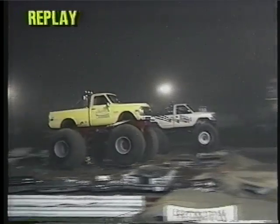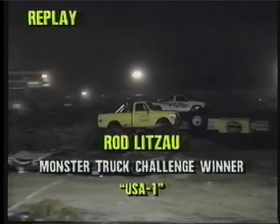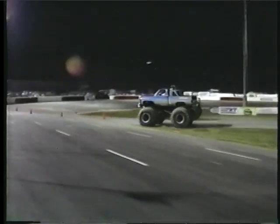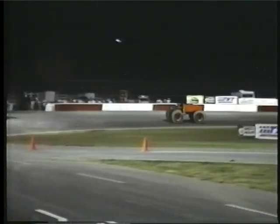Let's go on with Richard and Army to Louisville, Kentucky, as they host the world's first monster truck figure 8 races. We're ready for more quarterfinal round competition. Clydesdale against Awesome Kong. Awesome Kong on the inside gets a good start. Clydesdale's going to have to really leg it to pull from the outside of the track. Awesome Kong right where he wants to be. On this part of the track, he works the bottom side. He can finish going to the outside of the track.